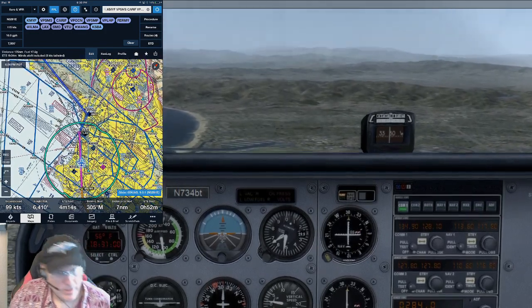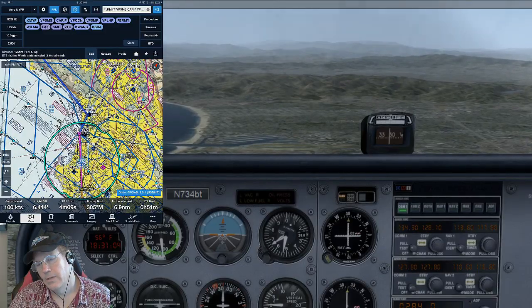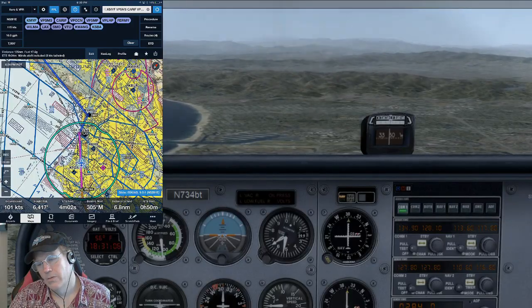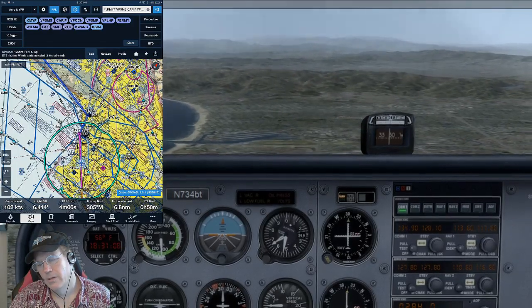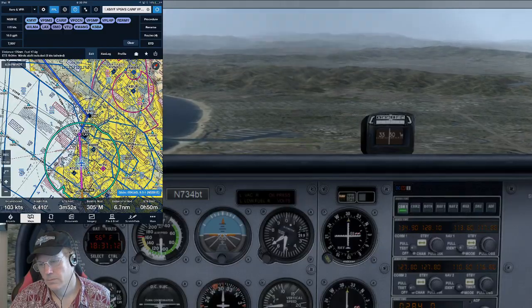So let's see what my next heading is going to be. Once I pass LAX, I need to do 323. Fly heading 140, expect approach runway 27, maintain 7,000 for now.